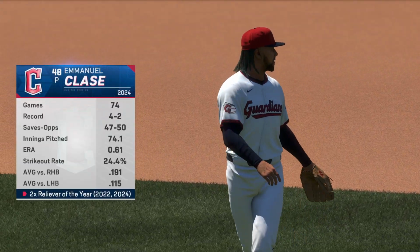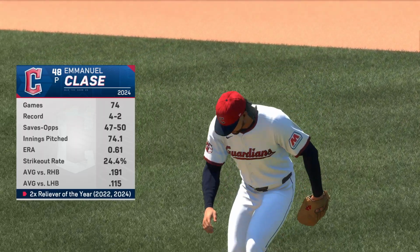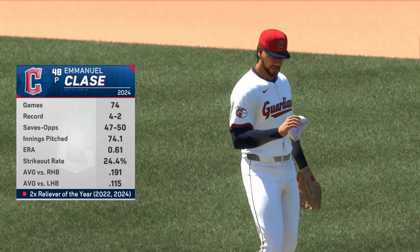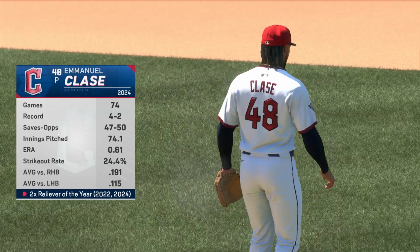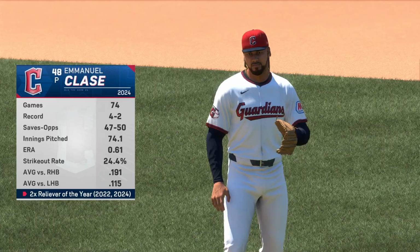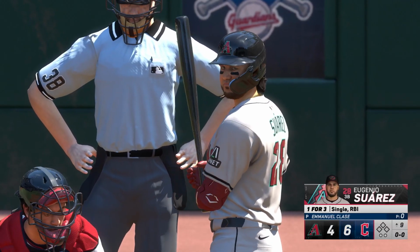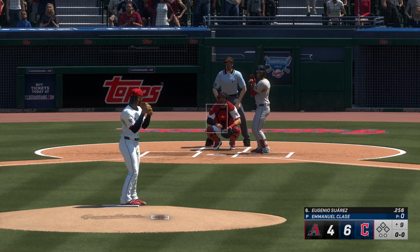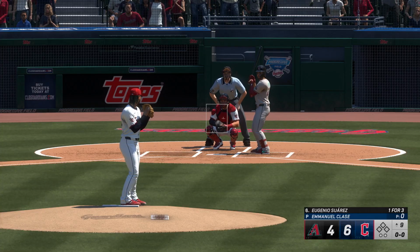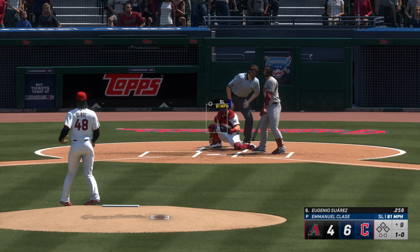Now pitching for the Guardians, and here comes the closer, Emmanuel Clase, number 48. Power slider guy there. He throws it hard and gets a lot of late movement, so it's tough to pick up. Now leading off for Arizona, the third baseman, Eugenio Suarez. Just missed.